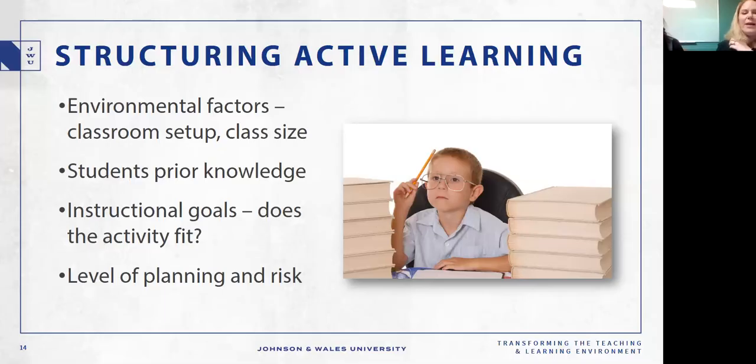And lastly, I did want to point out that when you are considering using learning strategies in your class, be sure to be aware of the level of planning that goes into it and any sort of risk factors. I know that I've tried a strategy with my class, and I've definitely had to say, okay, everyone stop, this is not working. And to be okay with that if you do try something on the bigger planning side.